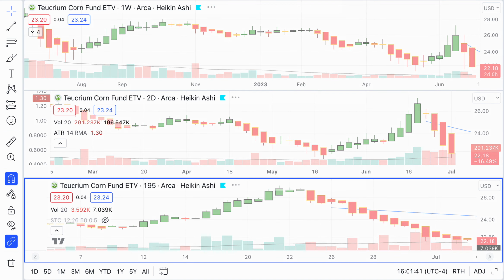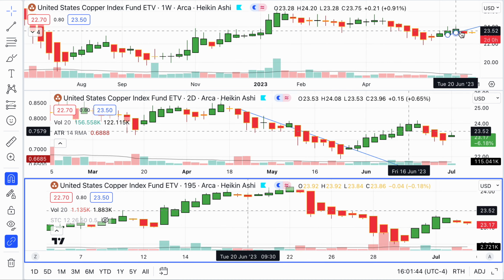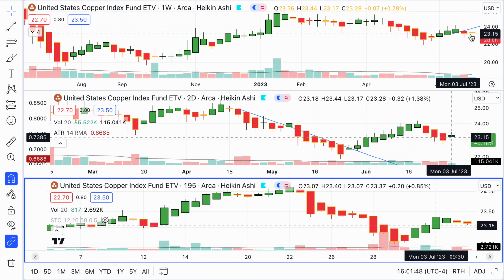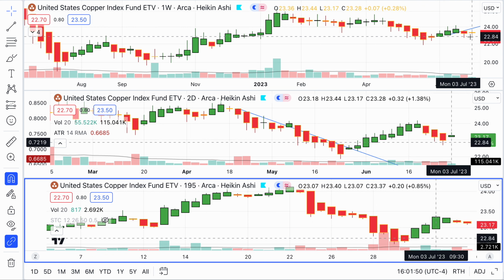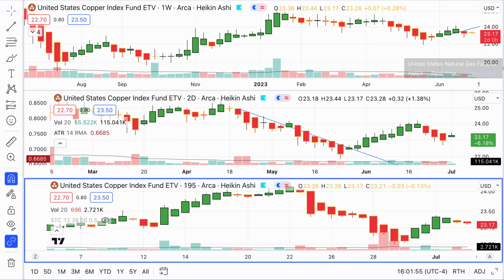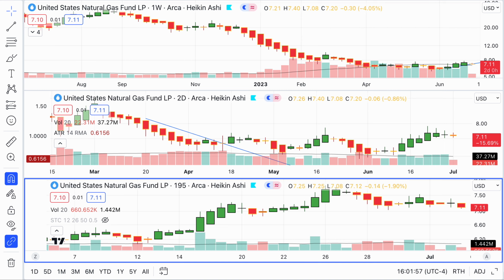Is that not interesting? Copper, same thing. 3 weeks of up moves. Last week, it just blew that off. And this week, it's down for the day 0.73%. But again, very interesting to see that happen in copper. Remember, a lot of industry uses copper.